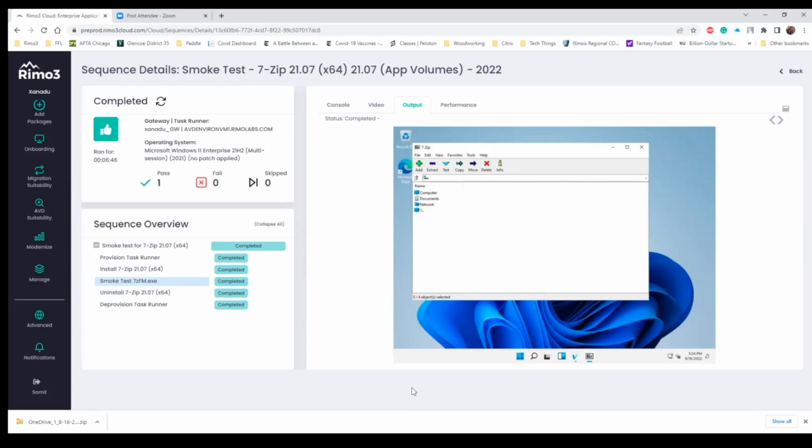Now, by the time VMware Explore, I always call it VMworld, so it's still kind of that for me. But by the time that Barcelona rolls around, there's going to be an even more exciting announcement about our enhanced support for app volumes as well. So you're going to see a lot more coming in the future as our partnership with VMware continues to deepen.